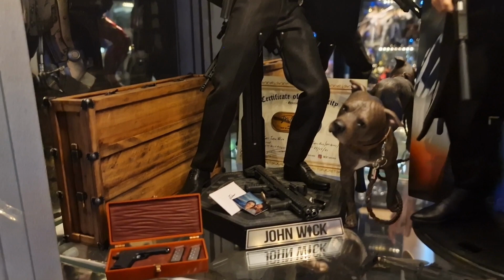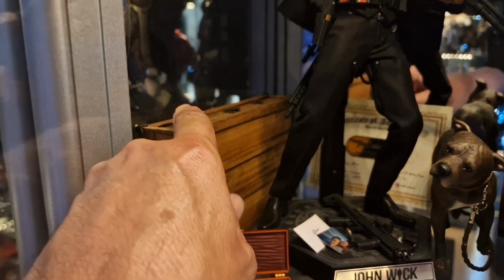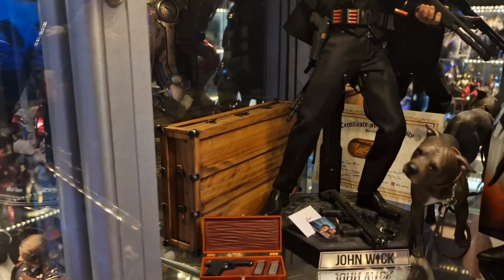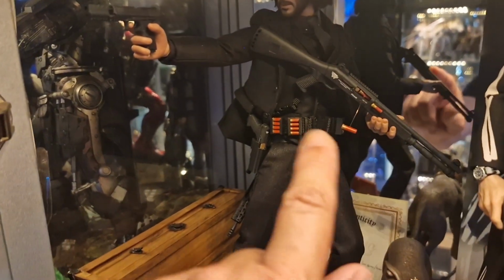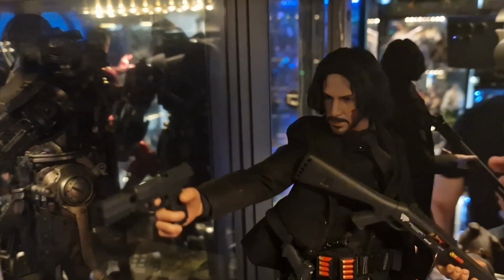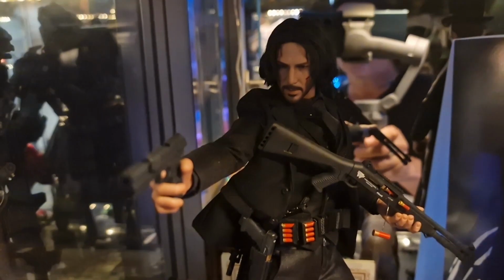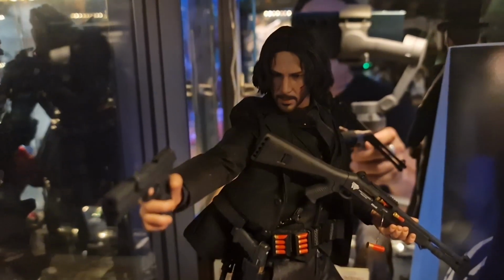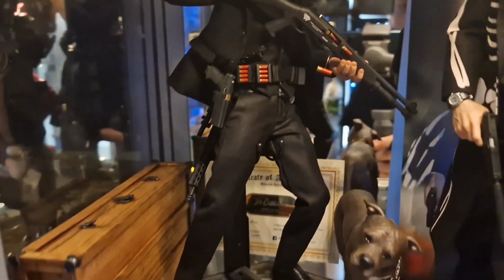That's the Mr. Z dog. And then you've got the Full Metal Customs case. It all opens up inside. There's a video of that. And then you've got the Crow Customs belts. And then JKI Customs head sculpt. Well, it's a Hot Toys head sculpt, but he did all the custom work on it. Absolutely stunning. Absolutely love that figure.